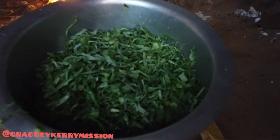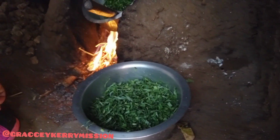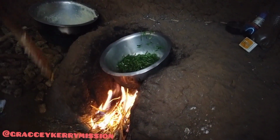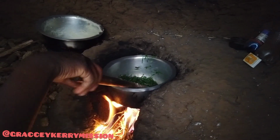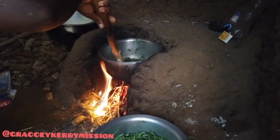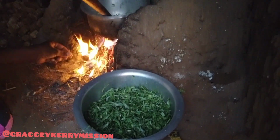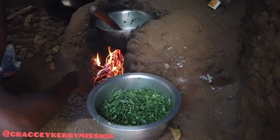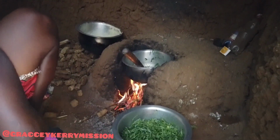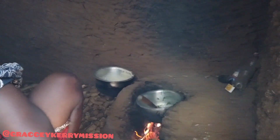So guys, this is sukuma wiki. Sukuma wiki, that's our staple food. The vegetable is not even traditional. It is a kind of vegetable that you usually fry in 10 minutes and it is ready, guys. So this is how we do it. Already from the start, you've seen how we did it. We're just trying to make it for lunch, guys. And we actually use firewood. This is the easiest way here at the village, guys.